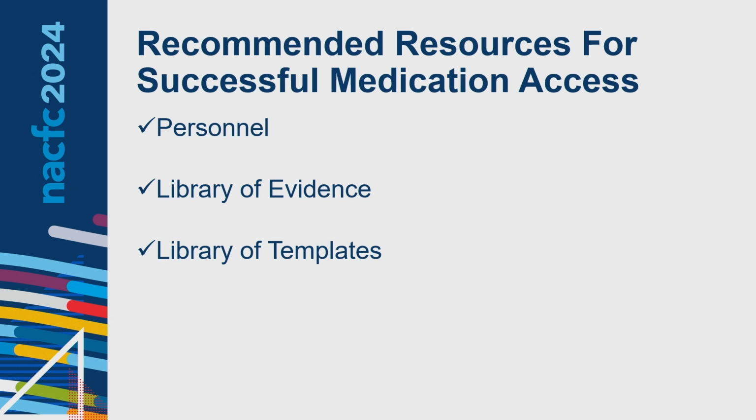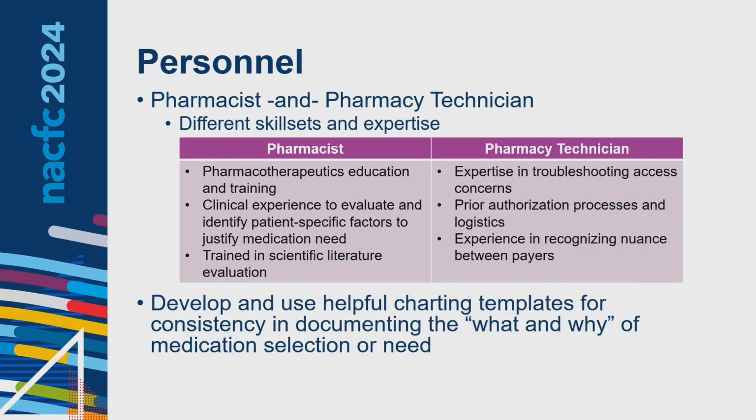So some resources that I would definitely have handy, if you have a lot of challenging prior authorizations where you are at a point where you need to draft a letter of medical necessity: personnel is very important, we'll talk about that; a library of evidence, like having a very good organized file system; and then a library of templates that can be developed over time.